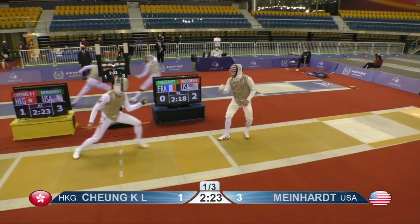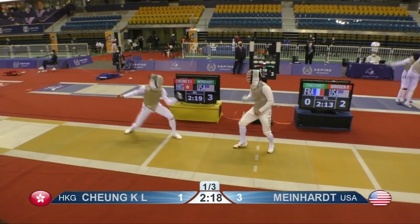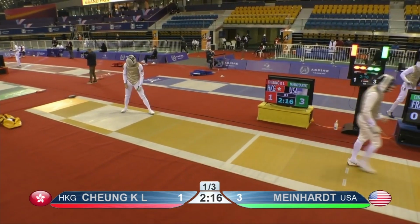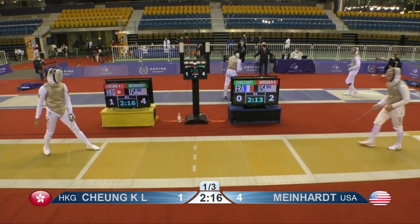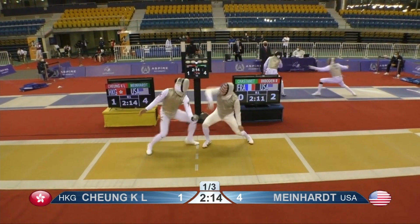Garrick starts. Now Garrick's slowing things way down. Can't find a way to finish. Cheung again trying to stop it, running away, but Garrick is able to catch him. That's twice now that hasn't worked. I think Cheung should probably switch tactics here. That kind of running away, stop it, slash remise looking thing probably isn't going to cut it.